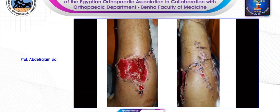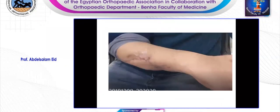This was planned for plastic reconstruction, probably by a split-thickness skin graft. However, because the patient refused plastic reconstruction by skin graft and preferred to continue dressing, he obtained this magnificent result as the skin healed by secondary intention, and there was no plastic reconstruction done for this part.